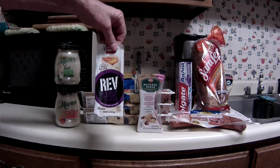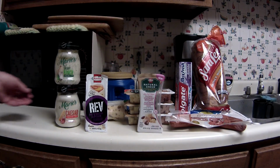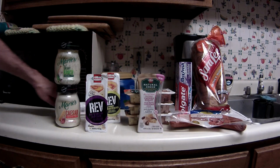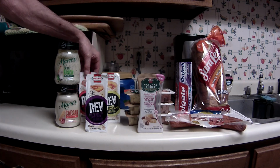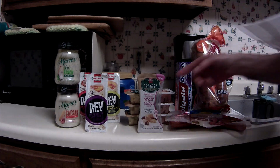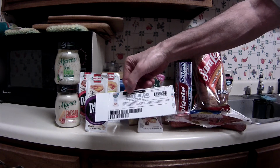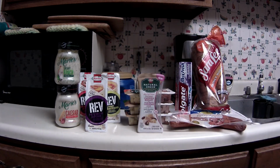As I mentioned before, the Rev Wraps are 99 cents. And depending on what you use, whether it be an e-coupon for 50 cents or a printable for 50 cents, you're going to pay 49 cents for those. The Natural Choice, these are also 99 cents, and if you use a printable for a dollar, you'll get them free, or 50 cents off for an e-coupon, which will make them 49 cents.